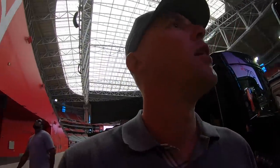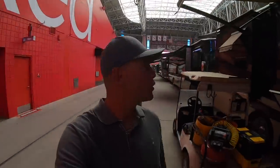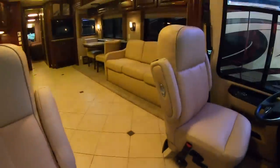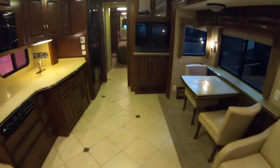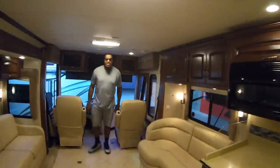You want to see what that 2011 Newmar looks like here? Let's see how this compares. It's cool to see just how every couple years the industry evolves, and they always keep coming up with cooler, newer stuff. So Newmar is definitely top of the line. What do you think, Big Tone? This is nice.